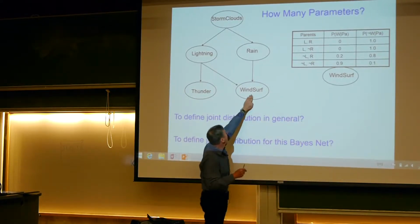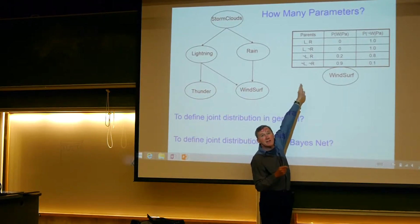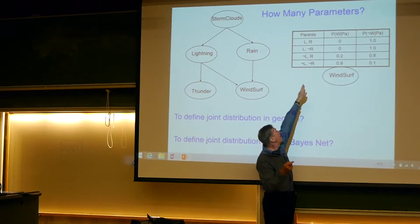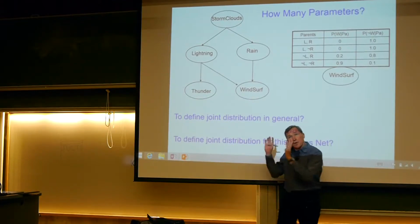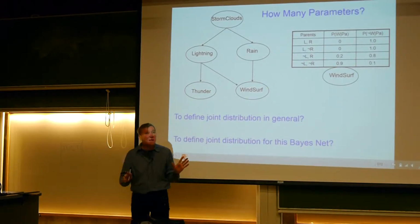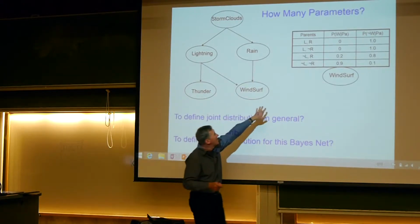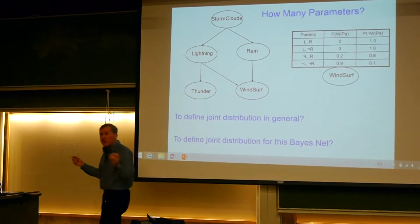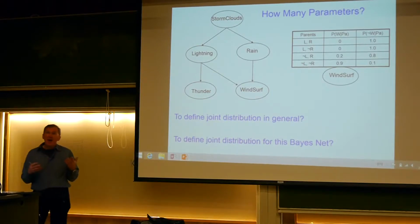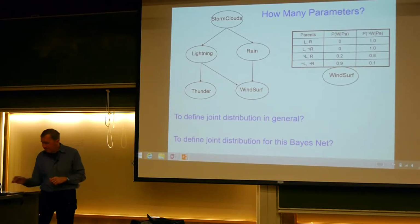In this case, the immediate parents of windsurf are lightning and rain. And so you can see for the 4 possible values that lightning and rain can take on as a pair, here are the probabilities of windsurf being true or false. So to have a well-defined Bayes net, all we have to do is write down the directed acyclic graph, and for each random variable, describe its conditional probability in terms of its immediate parents. And as we talked about last time, this is a way of specifying a collection of conditional independence assumptions.